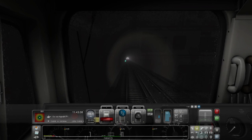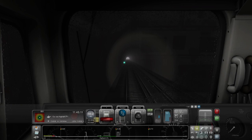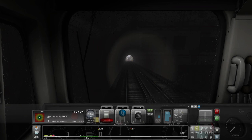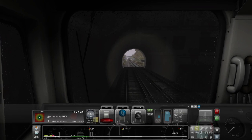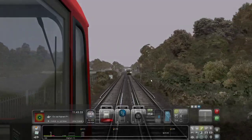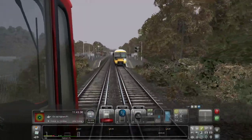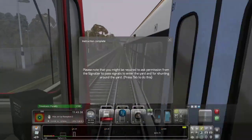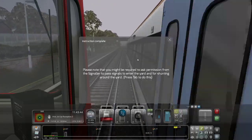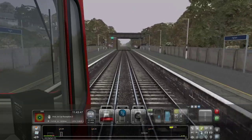Something else coming now. So there's a 465. Please note you might be required to ask permission from the signaller to pass signals to enter the yard and for shunting around the yard. Press tab to do this. Okay, that's fine.